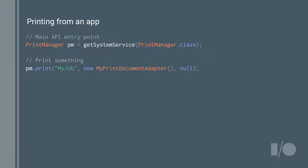The first thing you need to do is to get a hold of the print manager. So that's the entry point for the print framework. It's very similar to how you get the package manager, activity manager. It's a very standard way of getting an Android standard service.